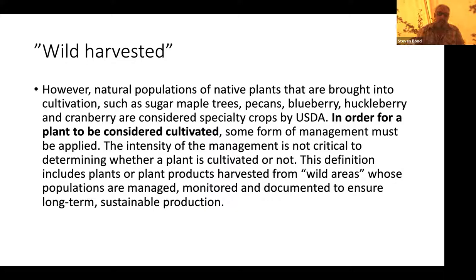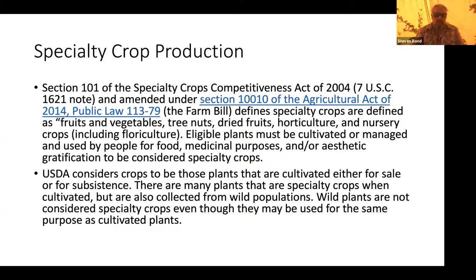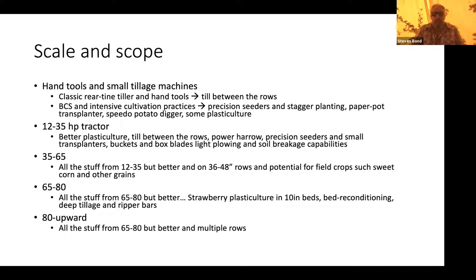In order for a plant to be considered cultivated, we need some form of management for application. So in my mind, that could be an IPM strategy in an area, or fire or clearing, hedgerows in a forested system. And I know that this would be especially applicable for Alaska folks, and I found it fascinating just digging this up. I had never actually pulled up this definition, but if you go back to section 101, here you can pull up more information on that in the Agricultural Act of 2014 and use that at your local offices if need be. If we're doing crop insurance, for instance, and you've got records of the last 3 years.